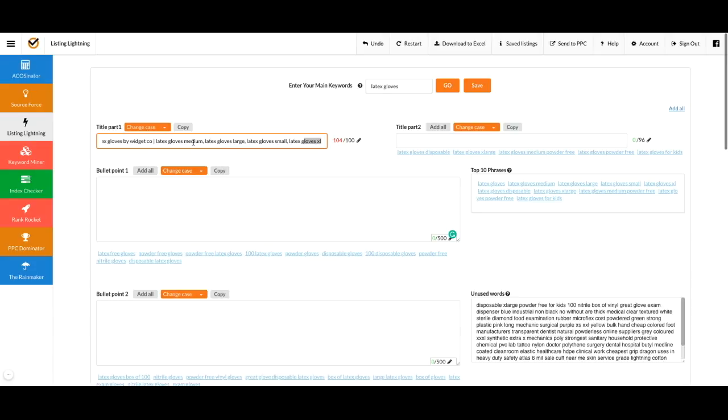It looks kind of sloppy though, because it's all lowercase. So we can go ahead and highlight the entire thing. And the other cool thing is we can edit the text. We can go to change case here, and let's do title case. So that means all the first letters will be capitalized. That looks much cleaner.